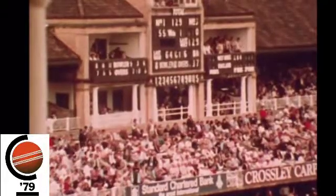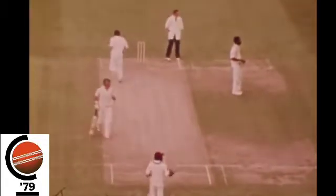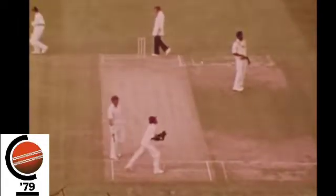But as soon as Randall is in, there's a proper sense of urgency. This is Roberts bowling to him. A single there off his first ball, single to backward point. Vast crowd in the sunshine. Boycott facing Holding. He's gone for a hook, he's skied it to mid-wicket, and Croft takes the catch. Boycott out for 57, but with only 3 to fall. England 135 for 2, 20 overs to go.